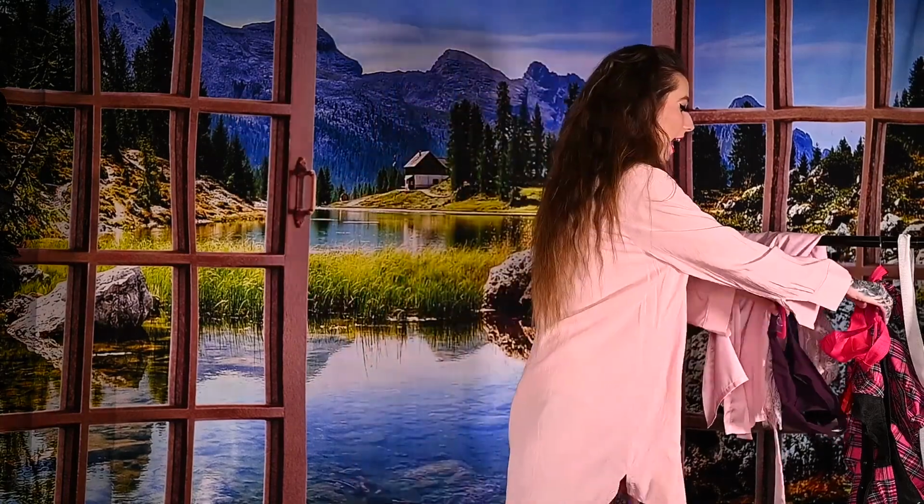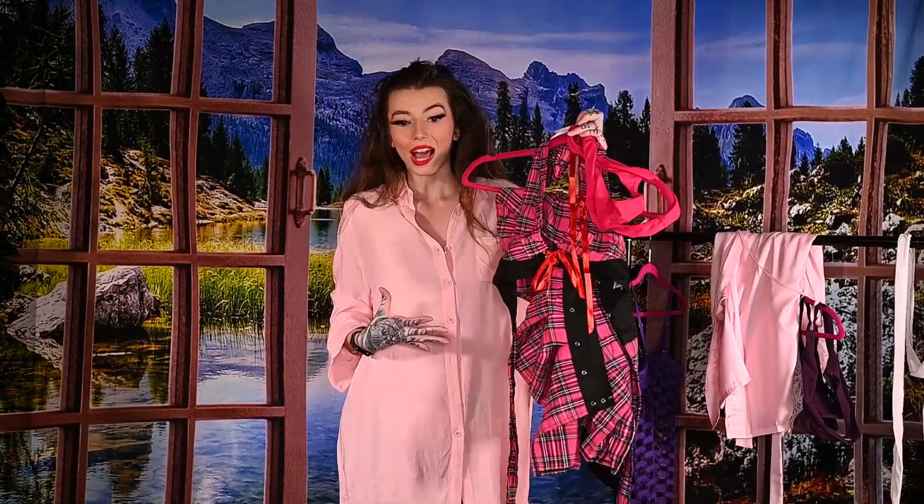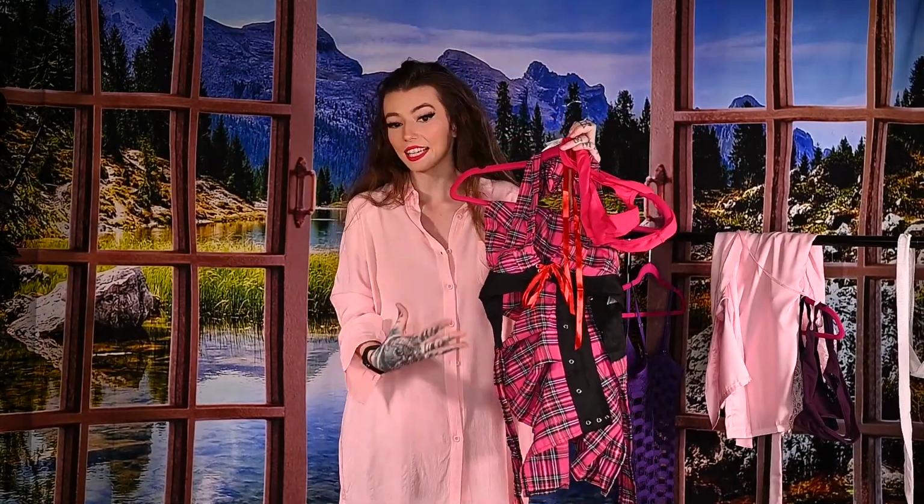And if you get the pink robe, you have a perfect panty that goes with it. I am just living for this. This is totally going to be the pair of panties I choose to wear with this shirt every time I wear it, because it matches so well. I love it. So, last item of the day that we'll be trying on is this fun little plaid get up.